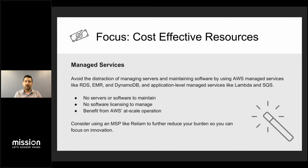services that are completely serverless, right? And completely managed, application level even. And their benefits, as we talked about, no servers to maintain, no software licensing to manage, and you benefit from AWS's at-scale operation. And as we talked about, Reliam can take away all the other stuff, right? So if you have a whole bunch of servers, a fleet of servers that you're having to manage, let us take care of it for you. We've got a lot of automation we built to make it high confidence, super easy to do. So that is a little bit about managed services.